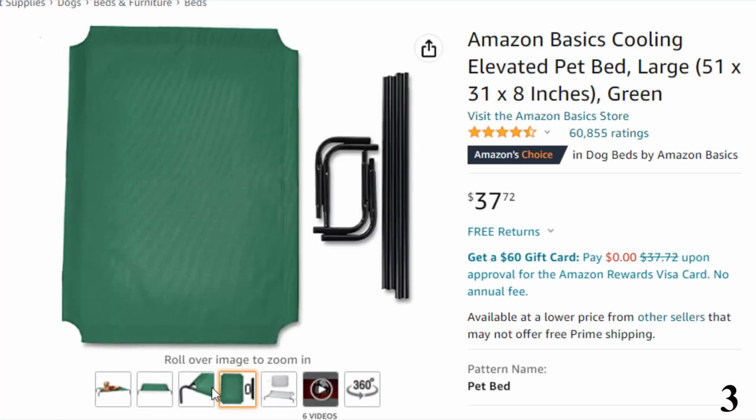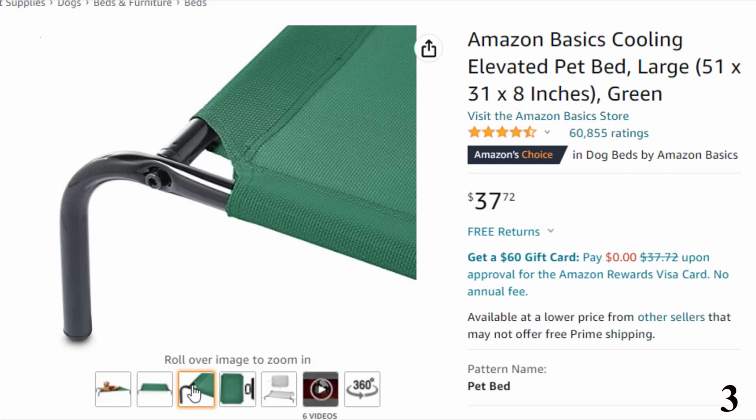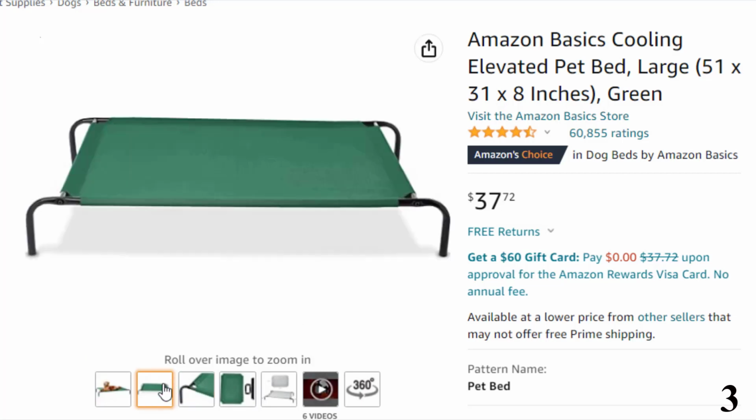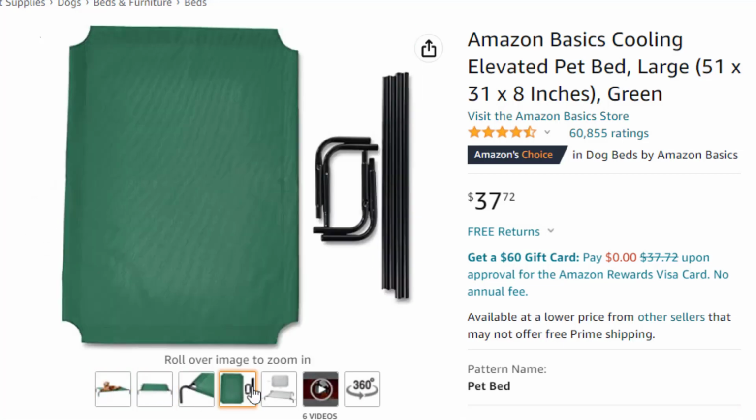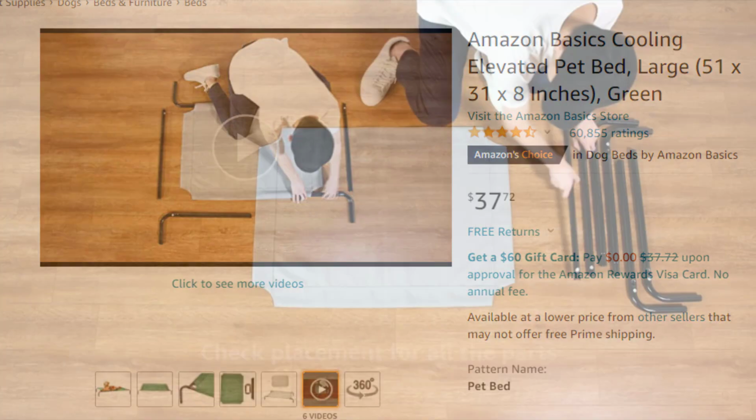It was sturdy enough for both a human tester and a dog to sit on, held up to our durability test well, and is simple to clean with a hose when it gets dirty. While the setup process is best completed with 2 people, once set up, it is easy to move around the house and yard as needed.